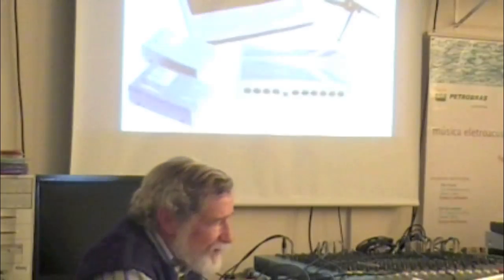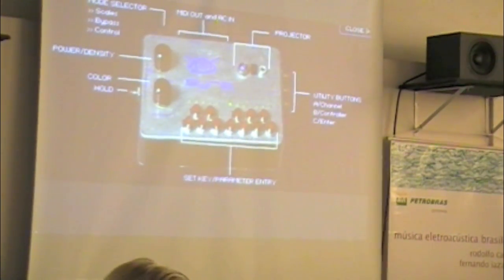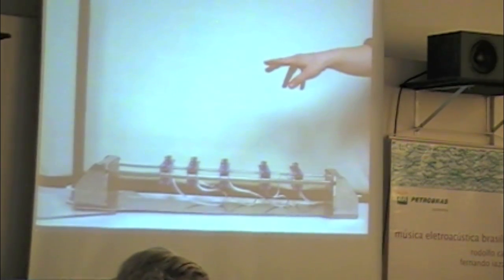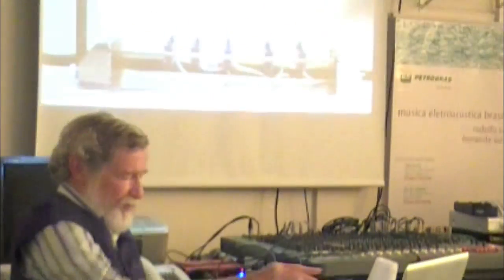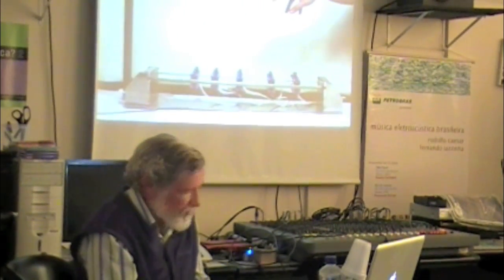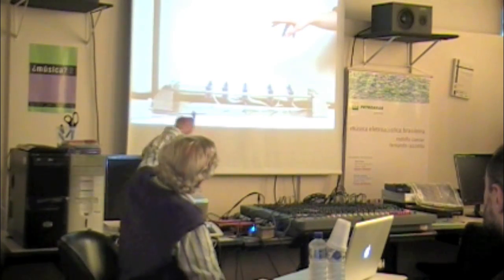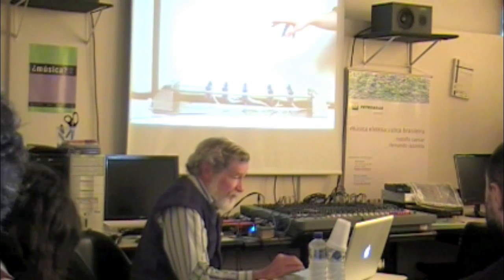There have been so many hundreds of controllers developed in the past few years. This one was interesting because it had discrete sensors. I forget what it's called. But it could sense position, the distance from the pole there, and also discrete sensors that were infrared based.